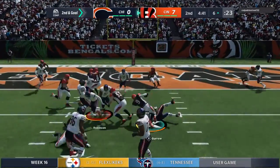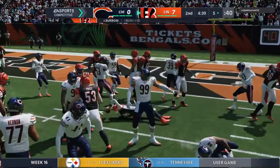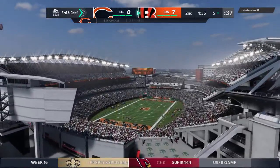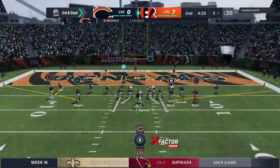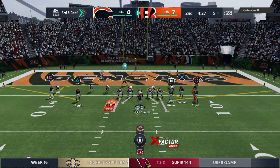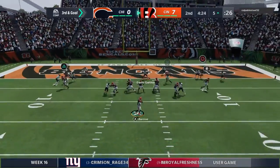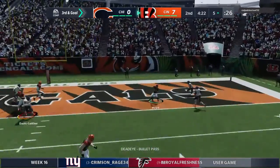Option play, Burrow holding on to it. And a minuscule gain of maybe a yard from the 6 to the 5. At the 5-yard line. And if you like defensive football, focus on the defensive end on this play. He does everything exactly right. Reads the play and makes sure he spills it for a small gain.